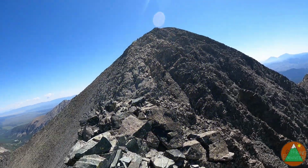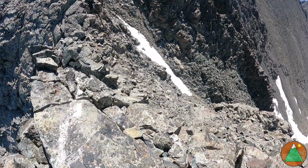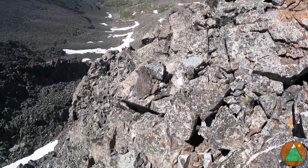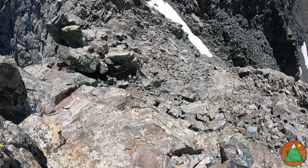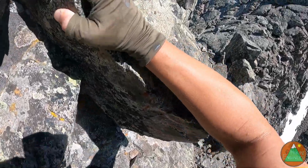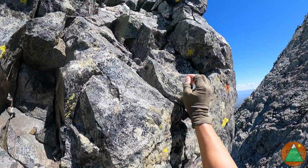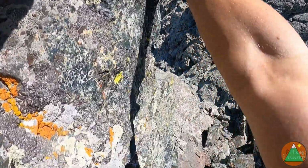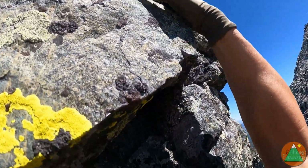All right, so we're basically on top of Tower 2. And Tower 3 next. All right, so we have to down climb off Tower 2. Oh, never mind. We're just stepping down off Tower 2. Do I want to just wrap right here? Sure, why not? Nice hold right there. A couple nice holds. You could have just dropped. I just didn't want to, I guess.